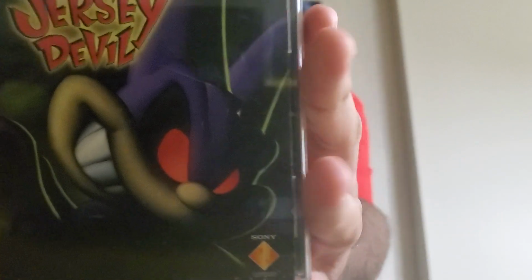I've never played it. I think it's a tactical RPG. I was going to sell it, which I'm really glad I didn't, but yeah, I kept that for my collection. And then after I sold off everything, things that didn't sell, I traded into my local game store, and I got this, which is Jersey Devil.